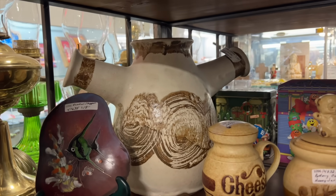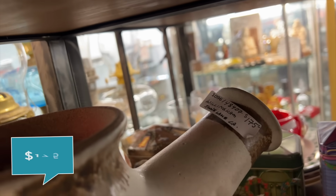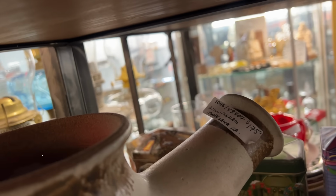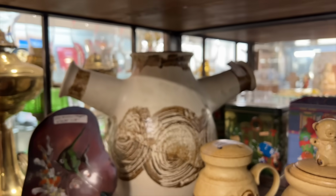What on earth is this used for? Look at this giant thing. It says Wellingham, Stone Lake, California for $175. What is this used for? Someone please tell me in the comments below. My only guess is a steamer, but I don't know why it comes out of both ends.